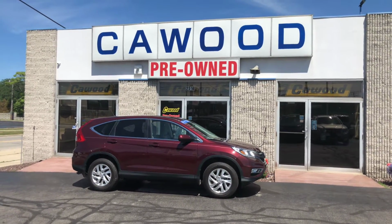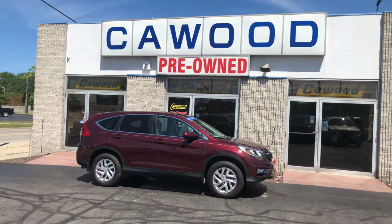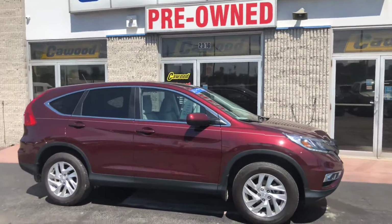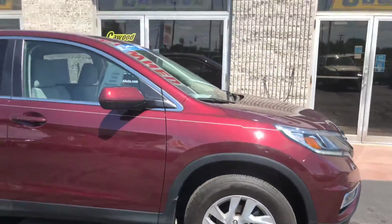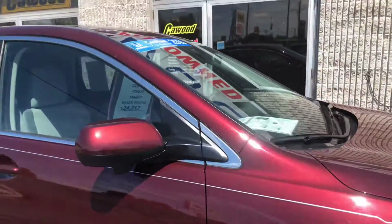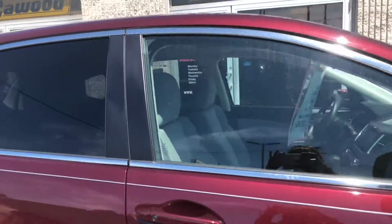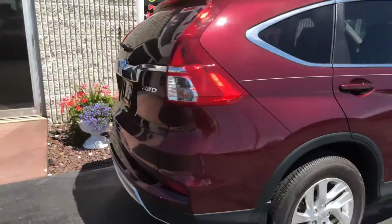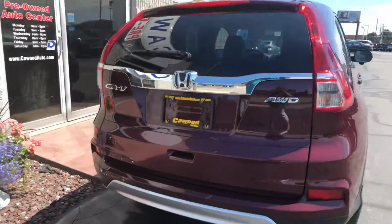I'd like to show you this 2016 Honda CR-V. All-wheel drive, Basque red in color. It is Honda certified. Has aluminum rims. It's $24,712 is the selling price on this vehicle. It only has 8,200 miles on it.